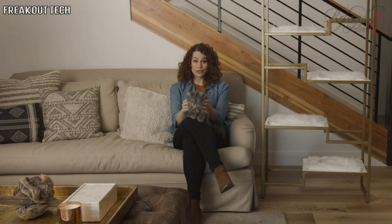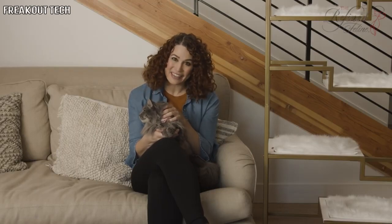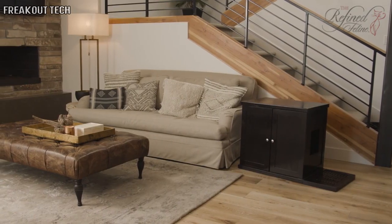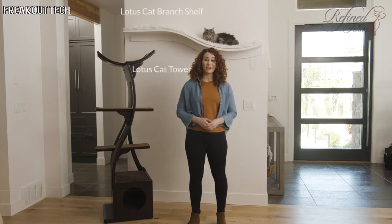Have you ever seen cat furniture that blends in with your home? Probably not. I didn't think that even existed until I found the Refined Feline. Their modern and innovative cat furniture is sophisticated and sleek, blending right in with the style of my home. I'm in love with their Lotus cat tower and shelves.